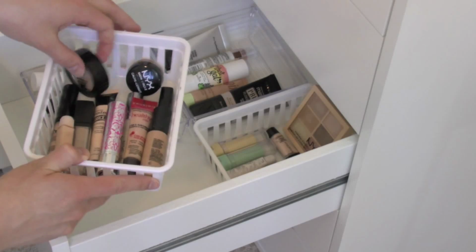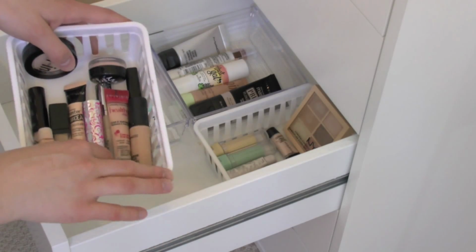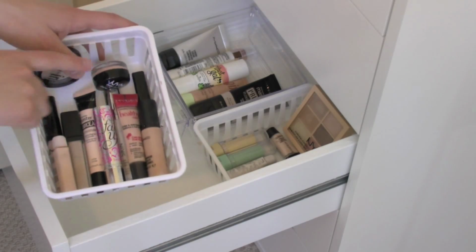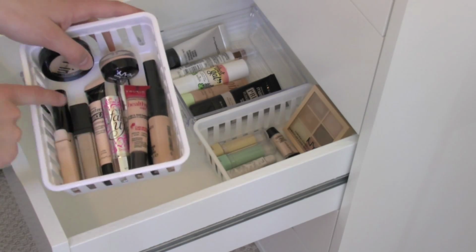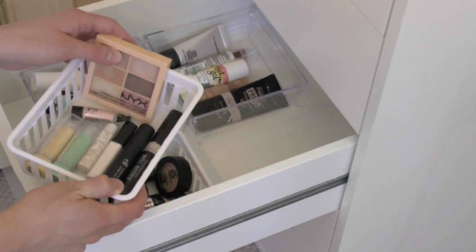So of course I have the Benefit Bowling, I have one from NYX, I have the MAC Pro Longwear, I have a Bourjois one, I have a Benefit one, Maybelline, Urban Decay, ELF, NYX, just that kind of stuff. I have another Maybelline one back there. Then over here I have another concealer little guy.